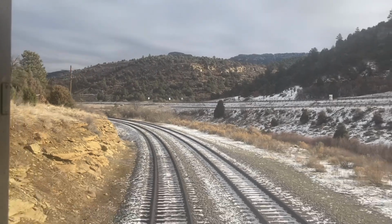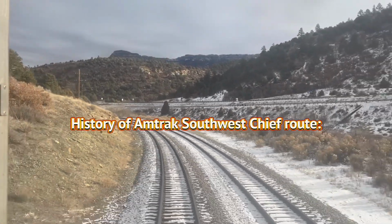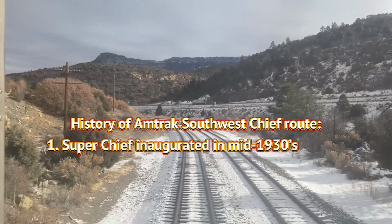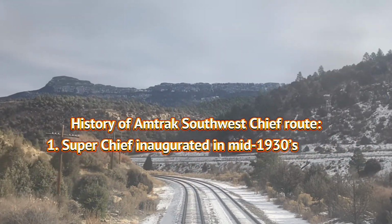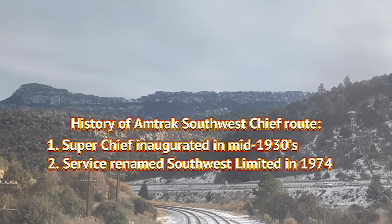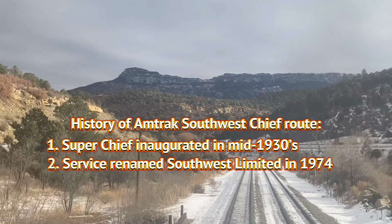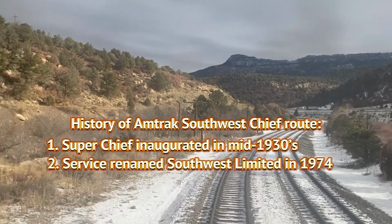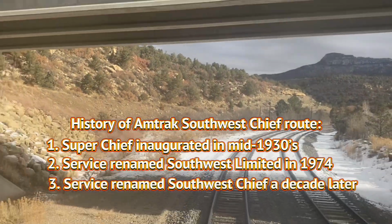As the views pass by, let's dive slightly into the history of the Southwest Chief. It's the successor of the Super Chief, which was inaugurated in the mid-1930s and ran for less than 40 years. In 1974, the service was renamed the Southwest Limited after Santa Fe forced Amtrak to discontinue the Chief brand on its former trains.